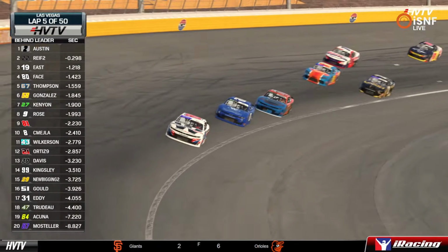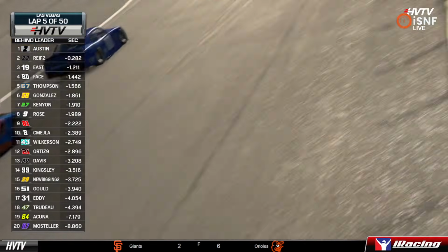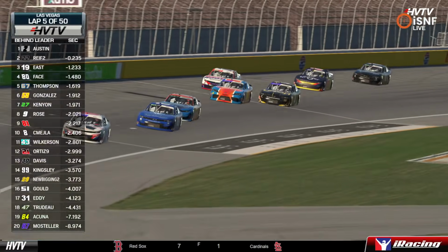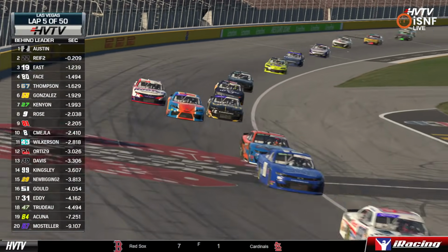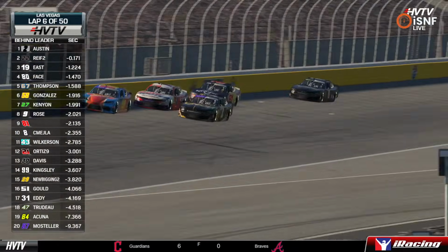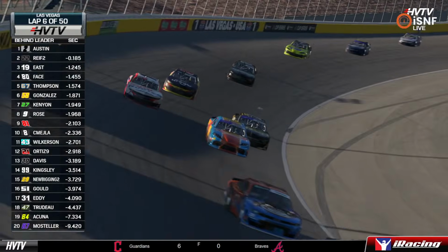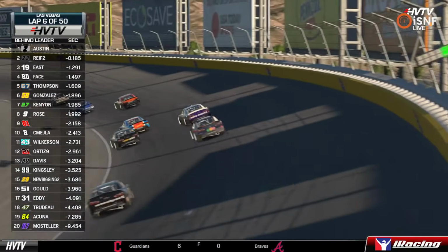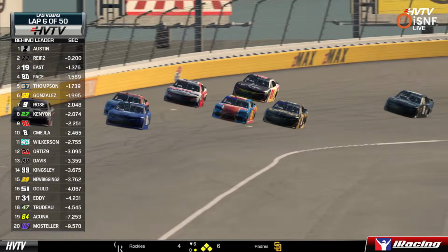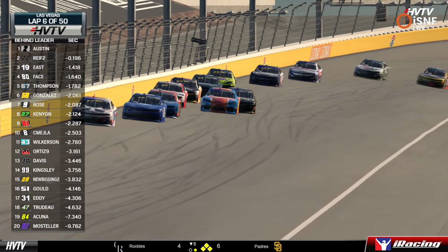Down the back, Hunter East holding on to P3. Cameron Pace, Wyatt Thompson. Back there, and they're battling further on back. The 58. Gonzalez, Josh Kenyon. Looking underneath there in that number 1 UNOH machine. Got the one up top there. I think that's Loonsberry.